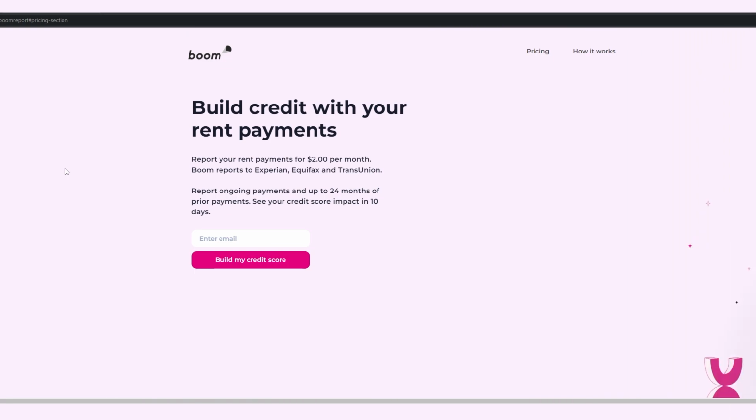Let's grow your wallet. Today, I want to share with you three age trade lines that you can get added to your credit report right now, with a little bonus on the end, something for your business. So stick around to the end so that you can get that.